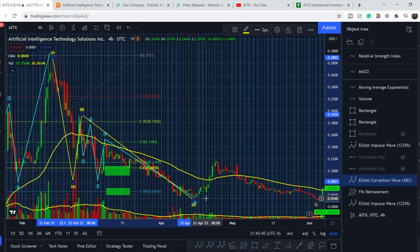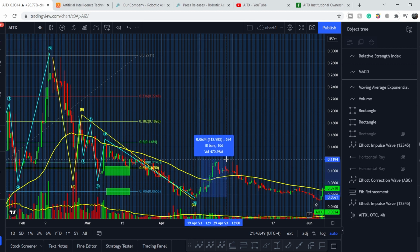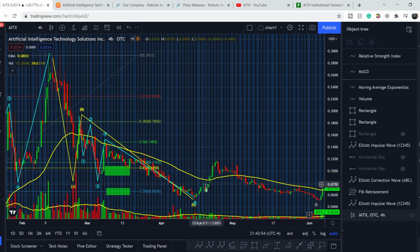Right after that, we had a very good movement to the upside, with more than 112% of potential profits, and this might be a very good contender for a first initial movement to the upside in order to have a retracement and then break some new swing highs.